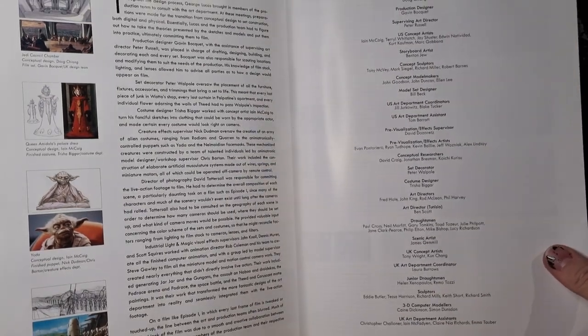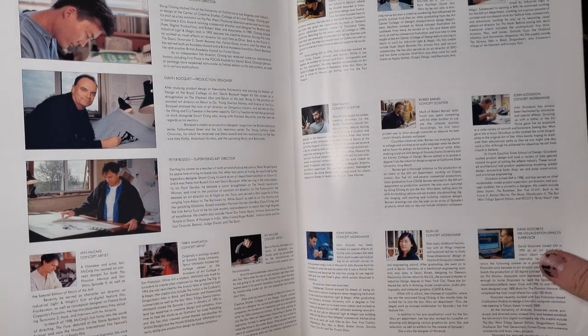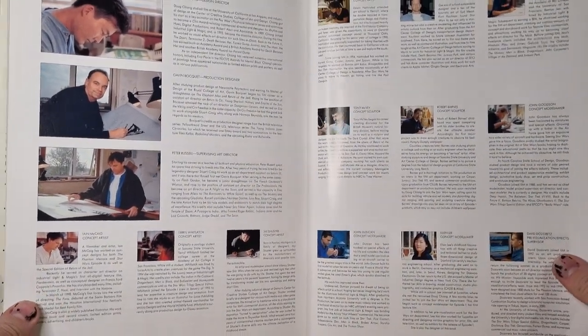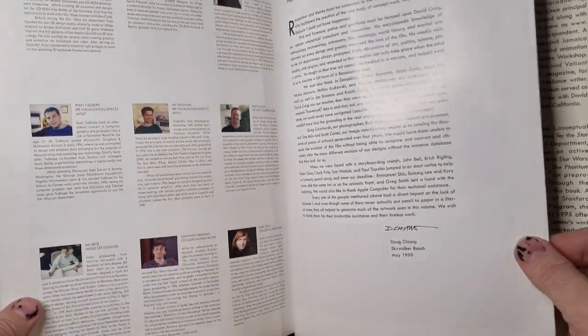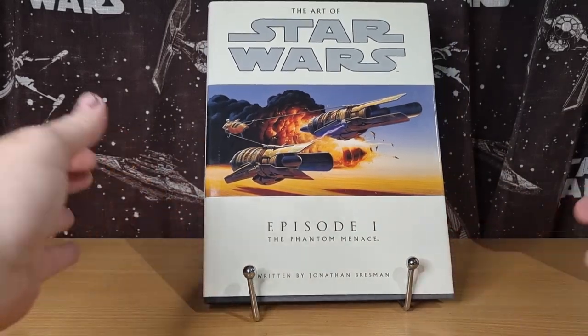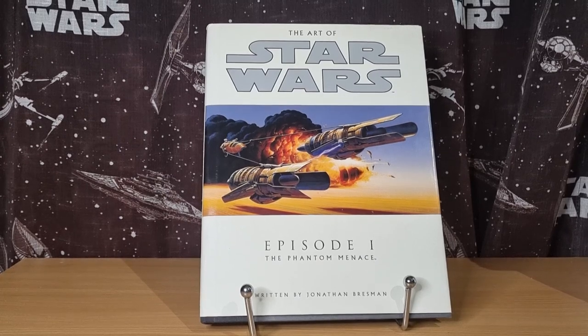So yeah, really fantastic book. Nice list of all the art department, all the artists, concept designers, model makers, previous supervisors, all that. So much amazing artwork and information in this book. I just wanted to share this in a quick video. You can still go and track this one down. They're not difficult to find.